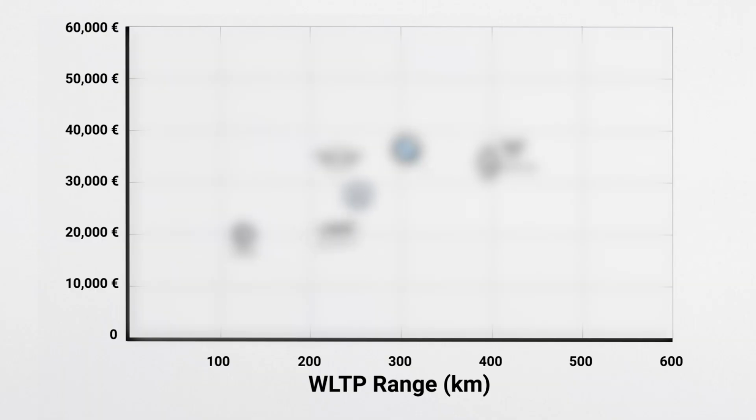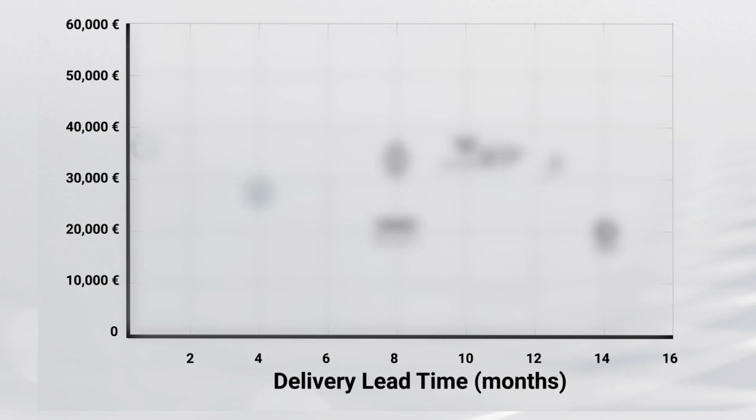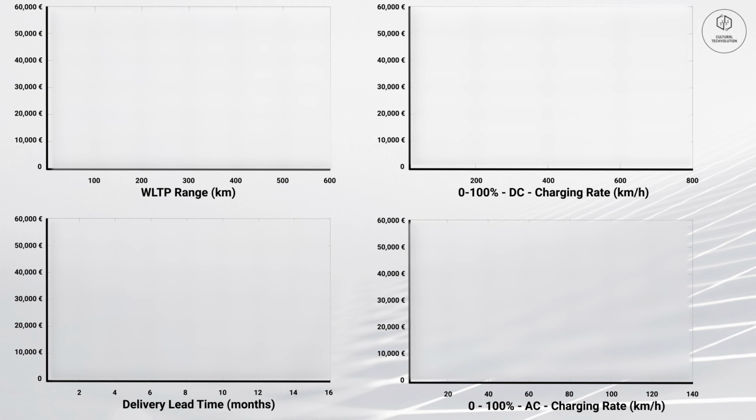I also tried to incorporate additional and useful information with the help of 4 scatter plot graphs, and with this I have tried to find out the dependency of parameters such as the price of the electric vehicle against range, charging rates, delivery lead times in order to figure out the purchasing pattern of the consumers, with the hope that it can serve as a small guidance for you while making up your decision for your next electric vehicle. Therefore, this video will still be worth your time even if you're not located in Germany.